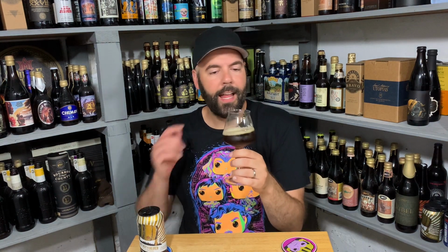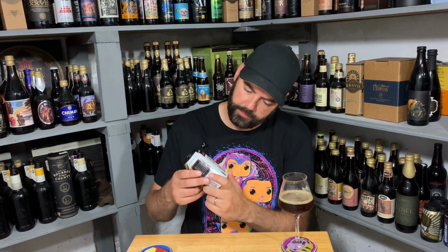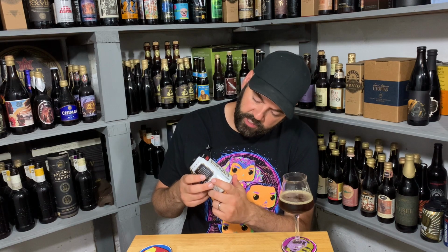So brown with a lot of red in there, dark tan, khaki-ish kind of head, not a lot of head. I am seeing a lot of legs though. Oh, actually, what is the ABV on this? It's got to be like 14, 15, right? I think it's 15.0. I don't think that's an 8. I think it's 15.0. But yeah, it does look kind of like a barley wine, old ale, but with a good amount of red in there.